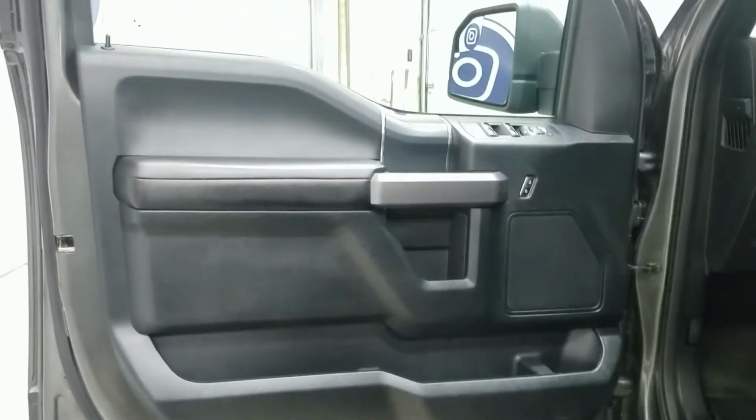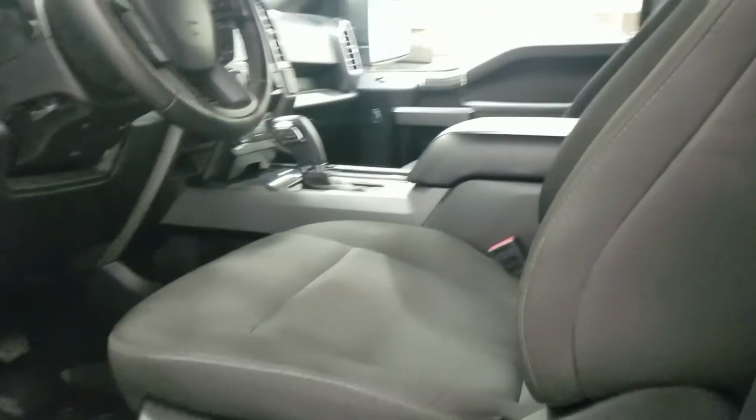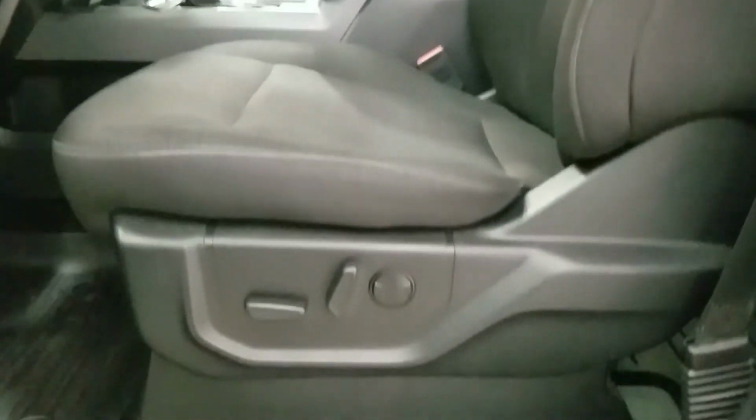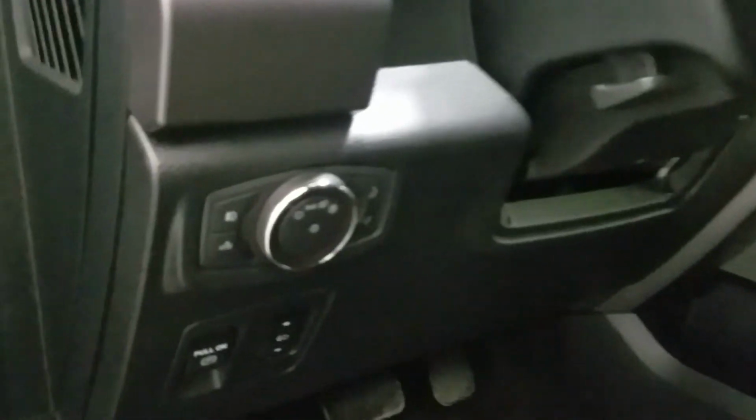At the interior, there are loads of driver-friendly features, including power locks, power windows, mirror settings, and a ton of door storage. Heading into the cabin, we have black cloth seating with adjustments located just on the side, including lumbar support. And over at our steering wheel column, we have our headlamp settings.